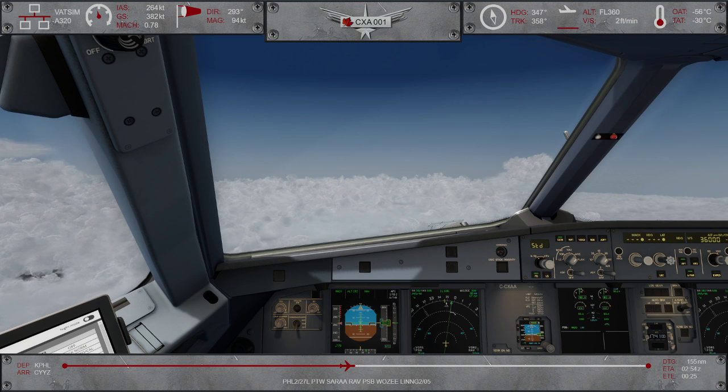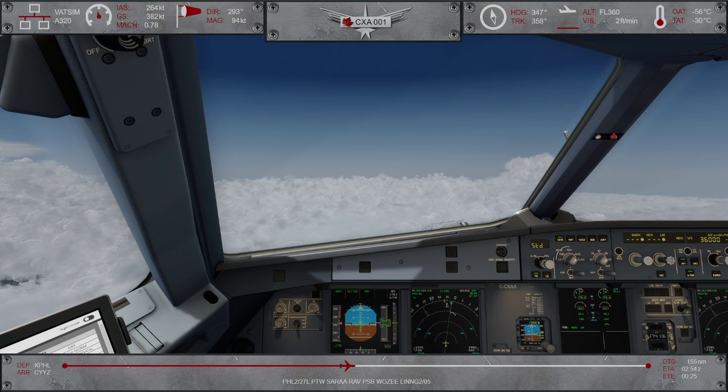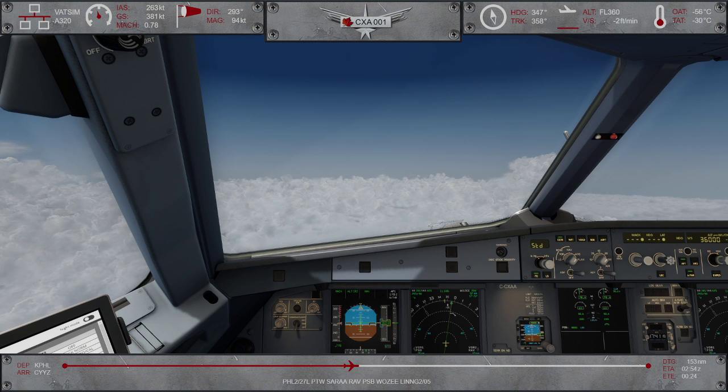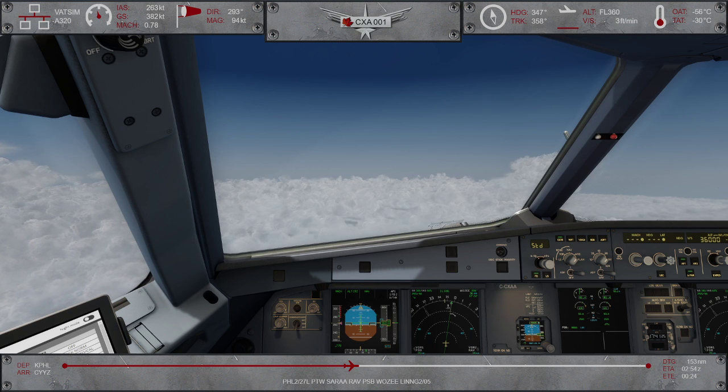Cleveland Center, Maple 7676, request support for about 2 minutes, please. Maple 7676, approved as requested, report back. United 637, contact Boston, 134.7, see ya.